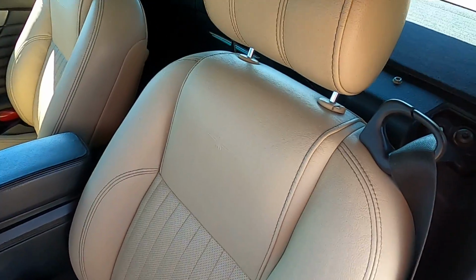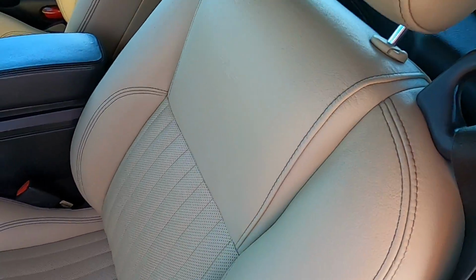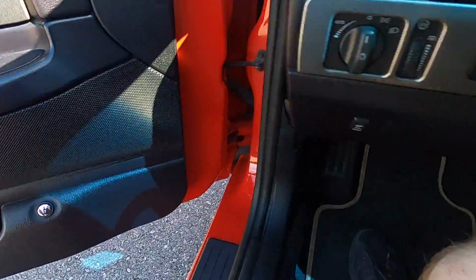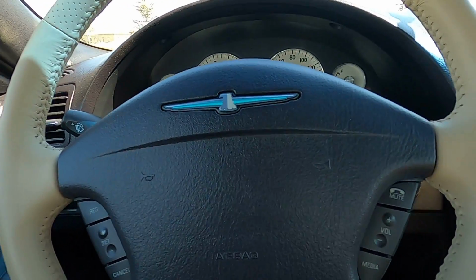Front driver's side seat. Not really front, there's only two, but the driver's side seat looks really, really nice. A really light beige color with black contrast stitching, looks really good. We've got a white steering wheel with the top portion of it being perforated.